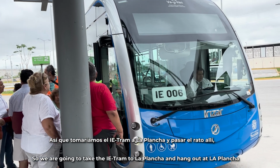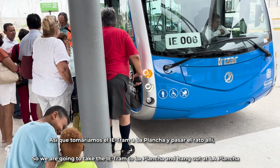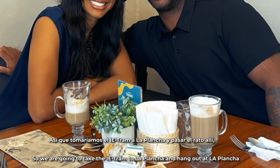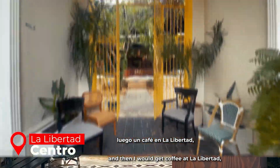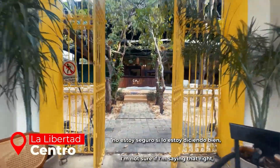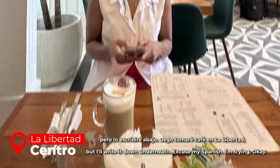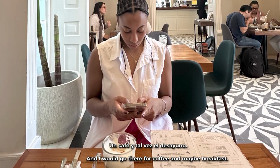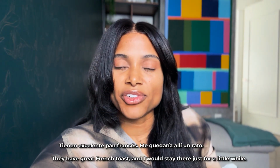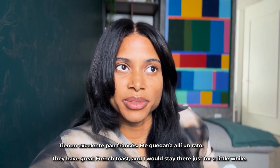So we are going to take the tram to La Plancha. Hang out at La Plancha, and then I would get coffee at La Libertad. I'm not sure if I'm saying that right, but I'll write it down underneath. Excuse my Spanish, I'm trying, okay? And I would go there for coffee and maybe breakfast. They have great French toast, and I would stay there just for a little while.